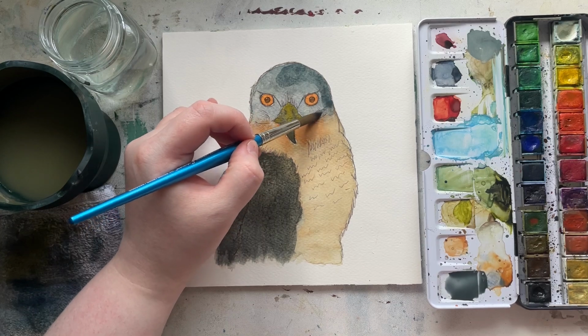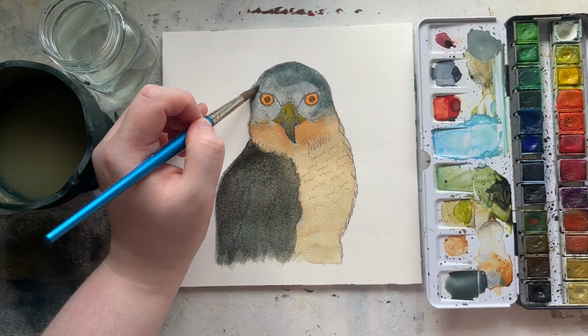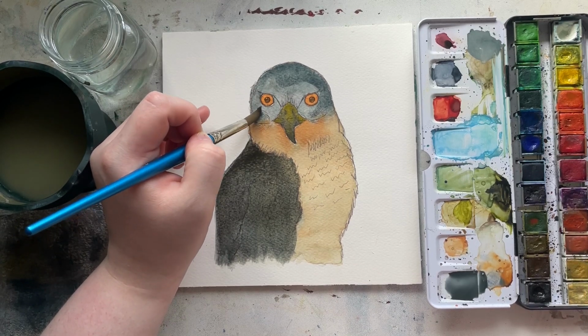But I always find they're just really good when you want to do a simple wash, or you just want something that's easy to use and vibrant and you know it's going to give you some good colours.